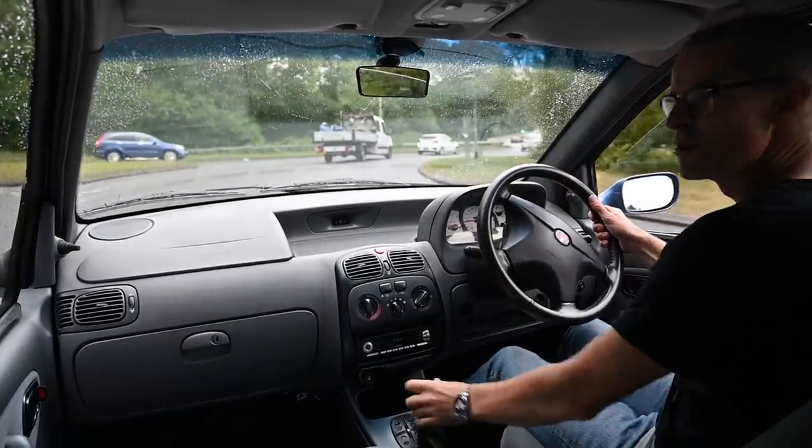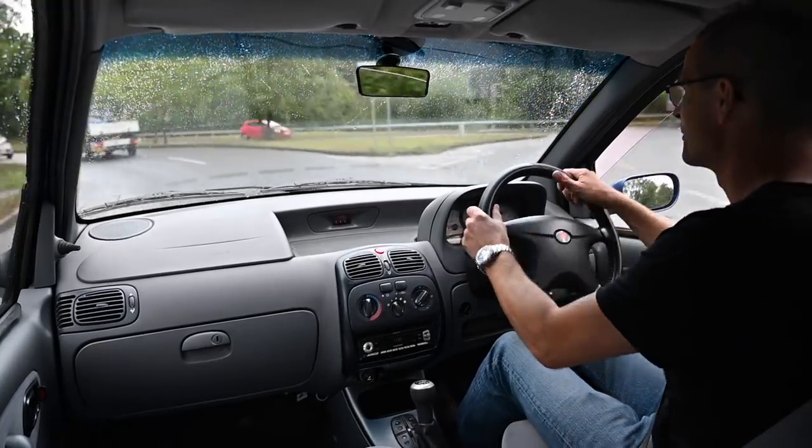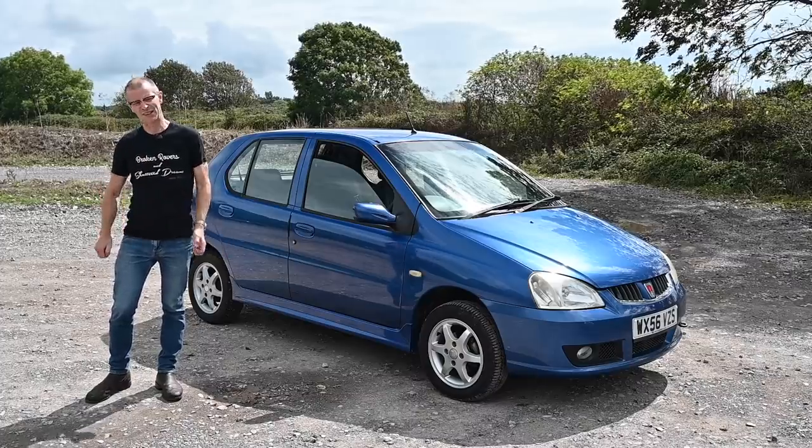Forget the last real Rover. Today you join me at the wheel of the last actual Rover. Today, for decades, every time there's been a new Rover brought out, people would say, it's not a real Rover. The last Rover was the last real Rover.